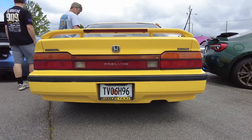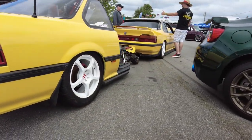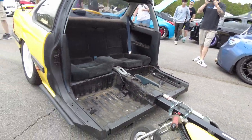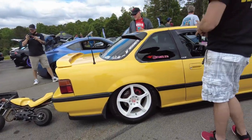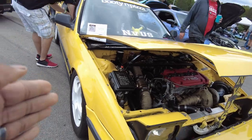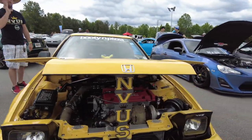Here's the back of a Prelude being trailered by a Prelude. Custom made trailer. I wouldn't ride in it, but it's dope. What's going on? And it is a four-wheel steering one, so I've actually seen them turn the wheel, and that wheel goes that way and the back wheel goes that way. It looks crazy. It's also boosted.